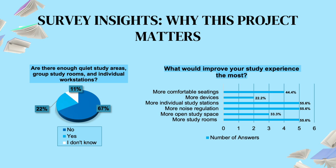To better understand the challenge, we conducted a student survey, and the results made things very clear. 67% of the respondents say there aren't enough quiet study areas. Over 55% rated the library's sitting comfort as fair or poor. And only 33% of the students say they can always find a functional computer when they need one.